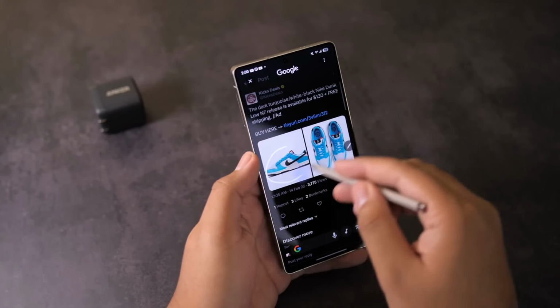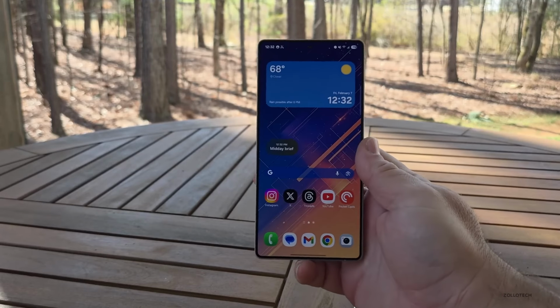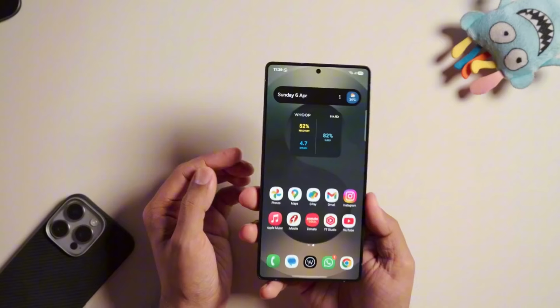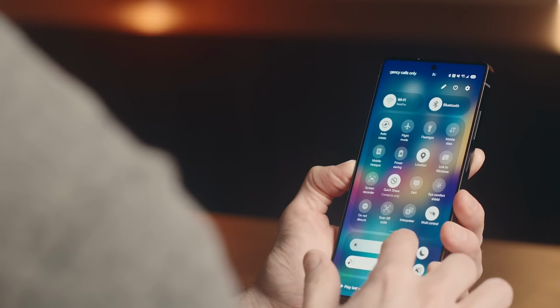So when this phone launches, don't expect flashy gimmicks. Expect refinement, power, and a level of polish that might just redefine what a true flagship looks like in 2026.